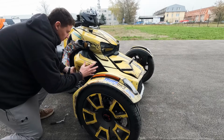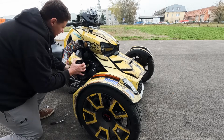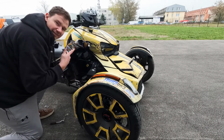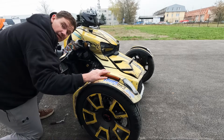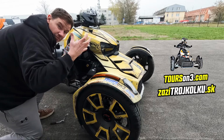Now of course you will be completely able to remove it. Me personally, I cannot do it because I have attached a cable from the handbrake that we have on the Dakar. Now even disabled guests can come and ride our RYKERs because we have a handbrake.